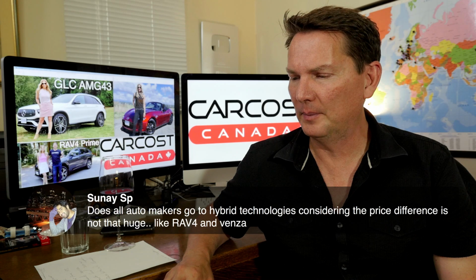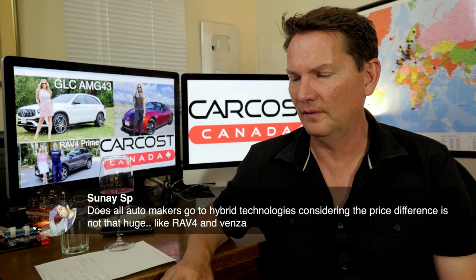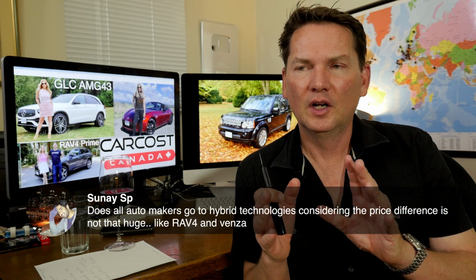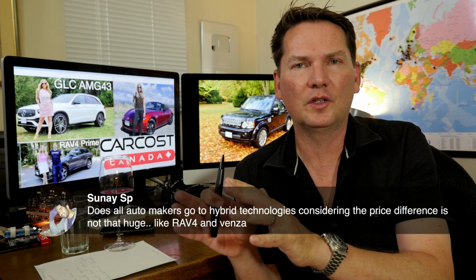Do all automakers go to hybrid technologies, considering the price difference is not that huge, like RAV4 and Venza? Well, it's interesting because Toyota, I don't think so. I think that there's a lot of car companies that are going to try and go, like they'll have their main cars and then they'll have just a few that are electric to offset their carbon footprint. But Toyota's approach of going big into hybrid is a really good strategy, because they can really affect change with the most people at the lowest price point. Unfortunately, a lot of people don't want that. They want the pure electric. They maybe think it's a more elegant solution. But if you follow the logic with Toyota, they believe they can, with the same resources for making, I think the number was the resources to make one pure battery electric vehicle, you could make 14 hybrids. And that would reduce more emissions than just having one doing nothing.